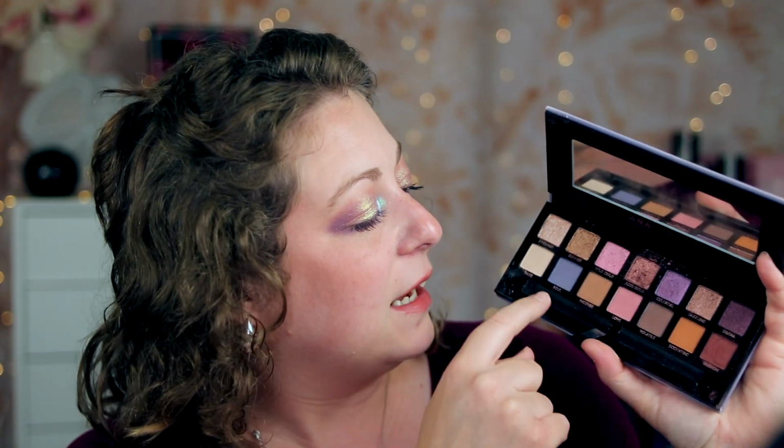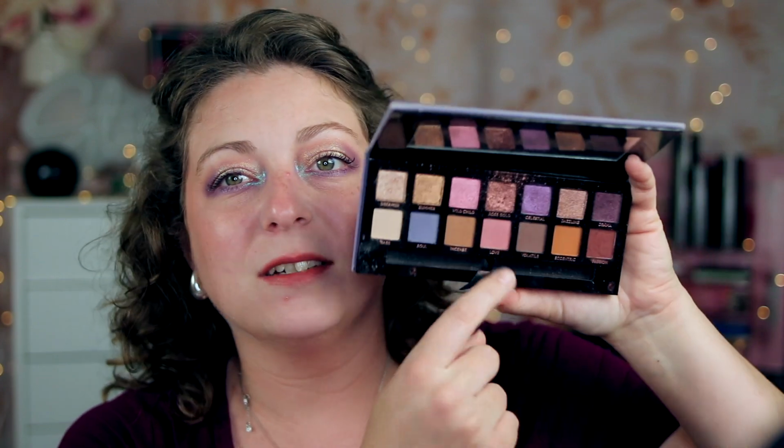This is an oldie but a goodie. Honestly, when I look at this eyeshadow palette, it screams to me more summer leaning because it has a lot of nice warm neutral shades in here, but then the foils in here are also pinks and purples, which honestly remind me of Valentine's Day, spring, but then also bringing it on into the summer months, and that's what this palette really encompasses for me.